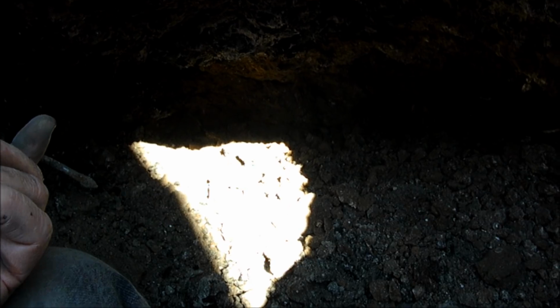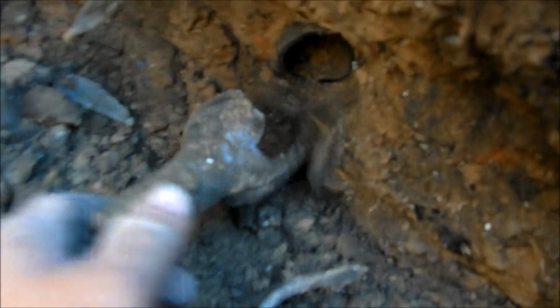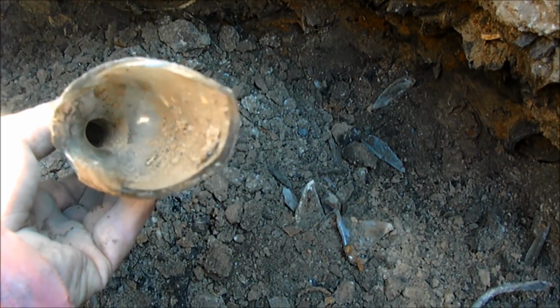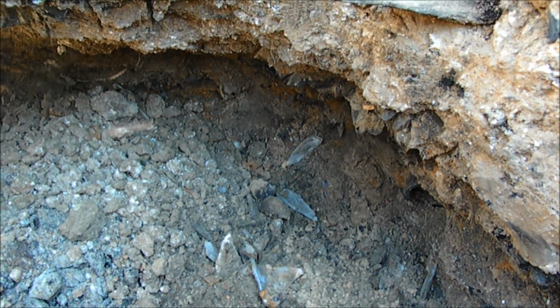Okay, I didn't dig this one properly. I mean, I didn't probe this one out to the proper dimensions because I had to tunnel at least a foot that way. Got the last bottle showing up right here. Looks like it's just a machine-made wine bottle though. And it's broken in half. Well, this hole wasn't quite worth the effort.